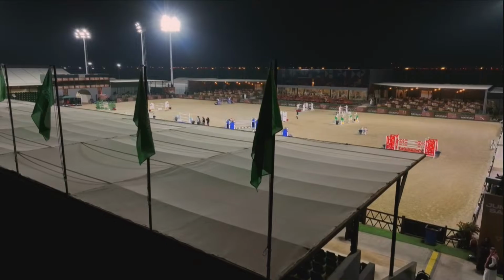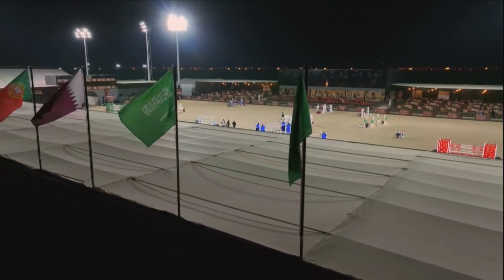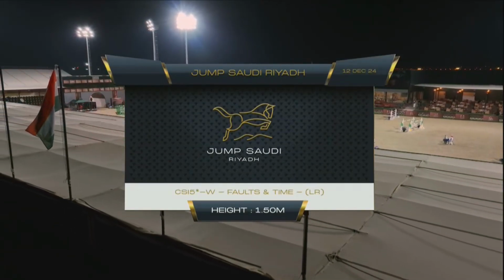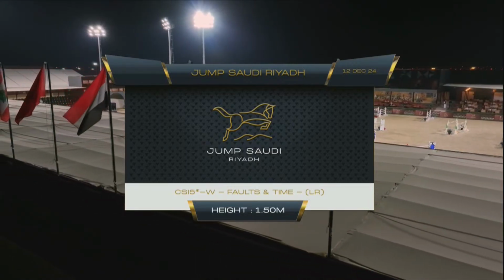Hello and welcome to Riyadh. Under the desert night sky, we play out our 5-star week here at Jump Saudi, the 4th edition of Jump Saudi this year. As we go along the flags, there are 24 different nations represented here in 5-star competition.